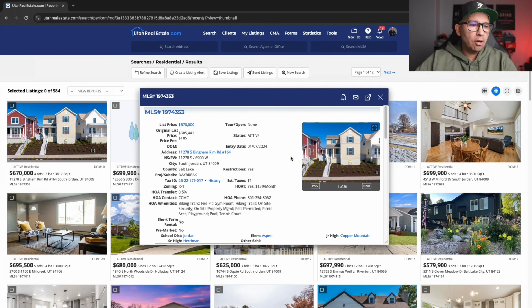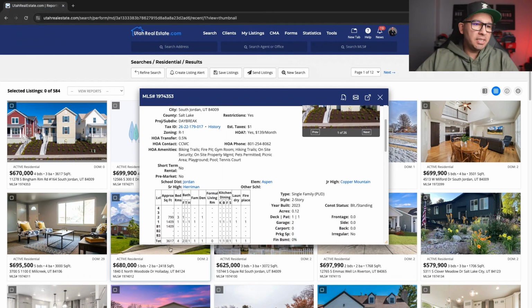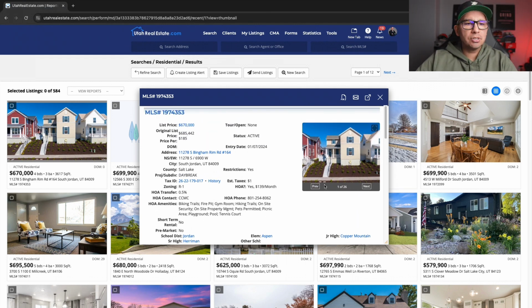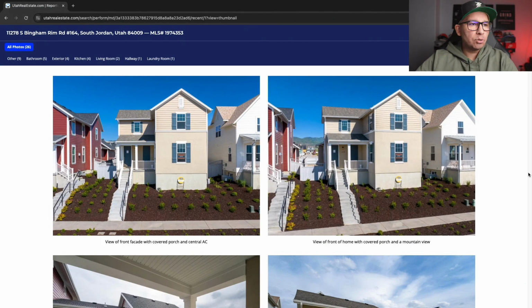It's a single family home, just over 1,300 square feet. So as you can see already, these are going to be a lot larger homes, giving you a lot more space. And obviously, the price is also going to reflect that at a $670,000 price range. But like I said, this area is really nice. I really enjoy this area. You have a lot of outdoor activities here in the Daybreak community.